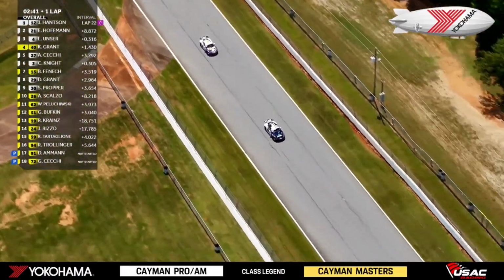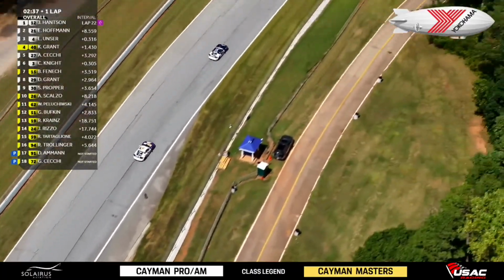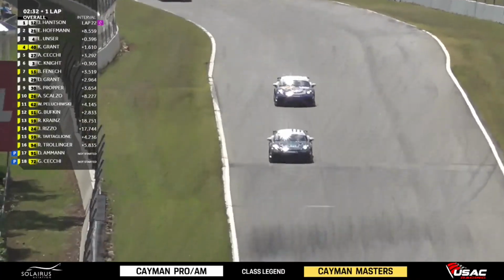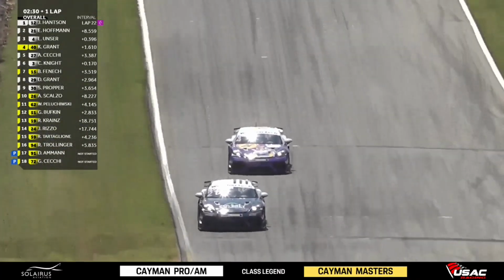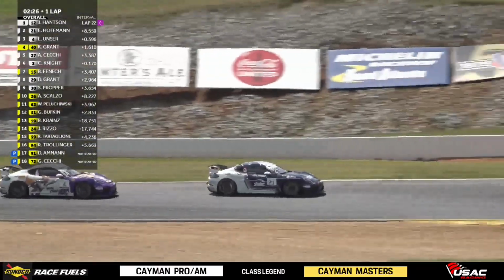Yeah, I wouldn't be surprised. He knows that he's got this one well wrapped up if he just brings it home from here. Doesn't need to overstep the boundaries, especially at a track like this where you've got more races to come a little bit later. So no reason to throw it away.